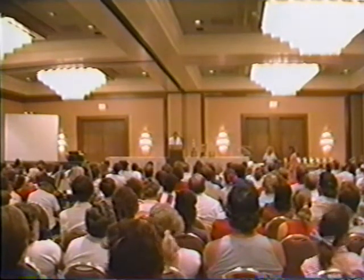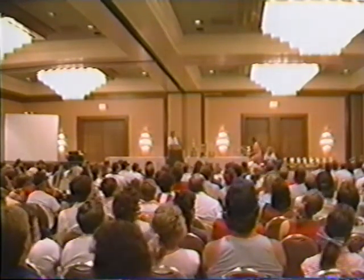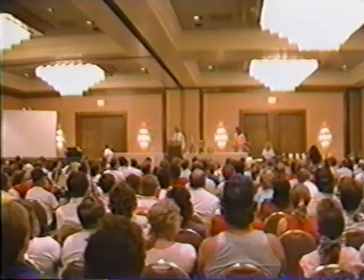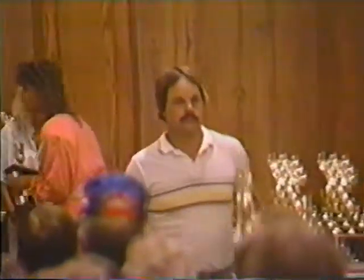1965 restored hardtop, in third place with a blue 65, Jeff Prime. In second place with a burgundy 65 hardtop, Kenny Rollo. And winning the 1965 restored hardtop class with a black hardtop, Carl Tant.